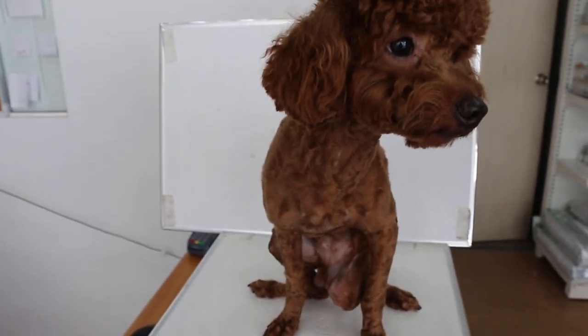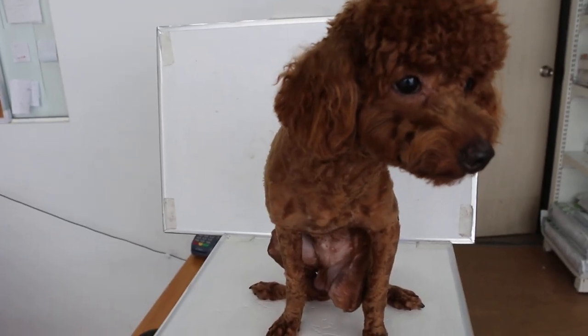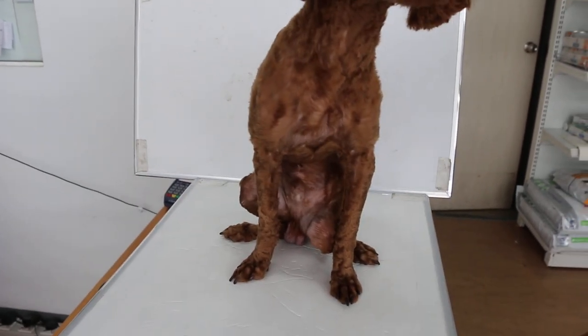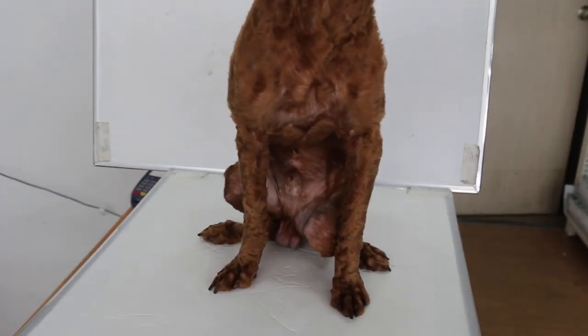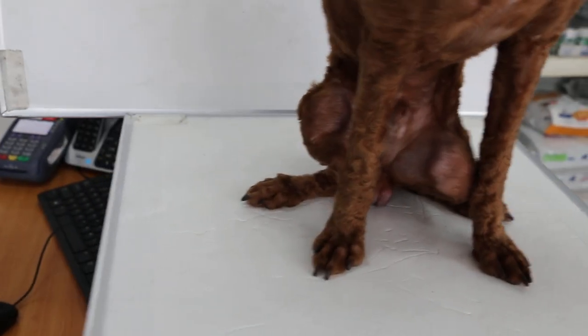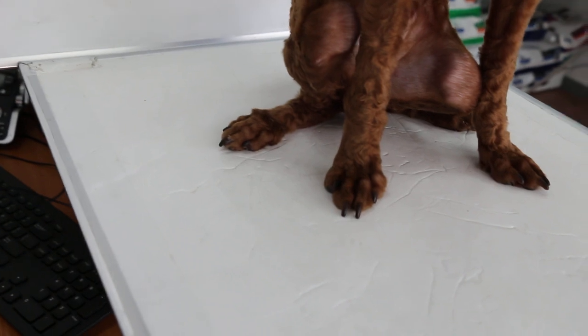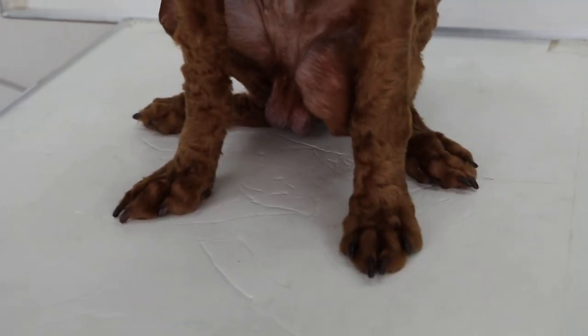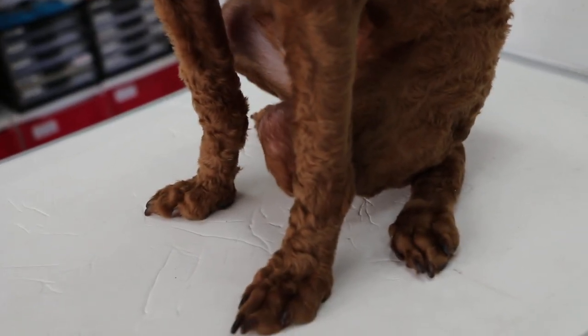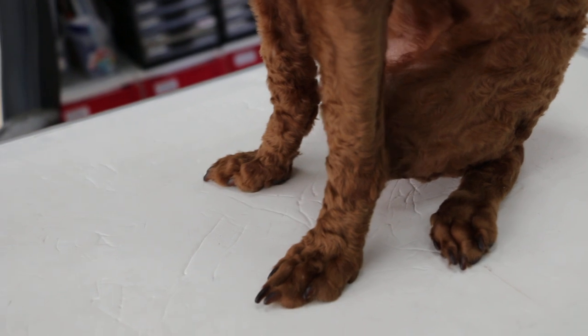Today is April 16, case 15-016. Now this poodle came one month ago with the same problem. You can see the hind legs are rotated outwards, left and right. And it was in March, one month ago.